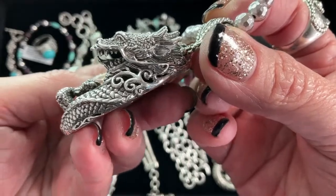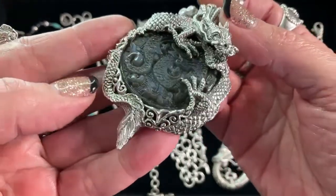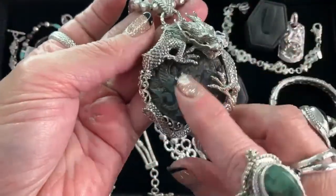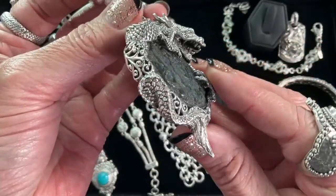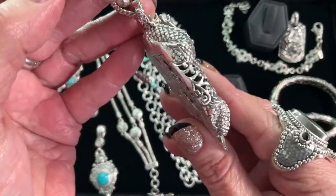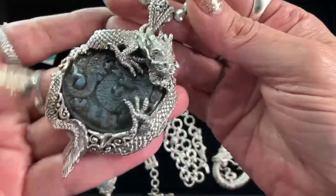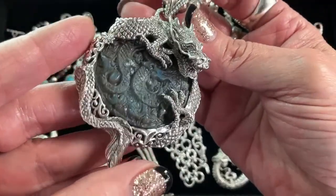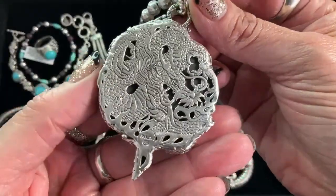This is one of the signatures in my collection that we'll always try to keep a few of on the website. Because, Destiny, every time, we're not doing the dragons anymore. We're done. We're not going to fill your order every time. So we try to keep them as busy as we can, keeping these stones coming to us. We have him for $149.99. Look at the back of this.